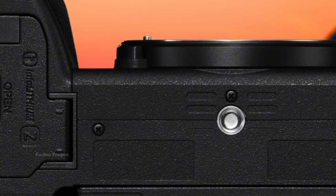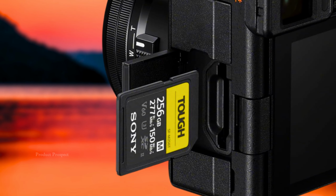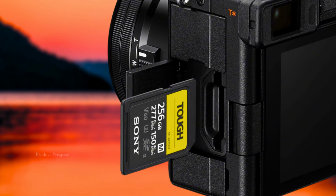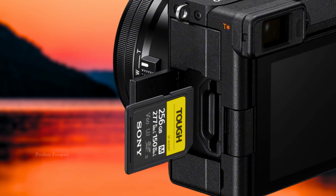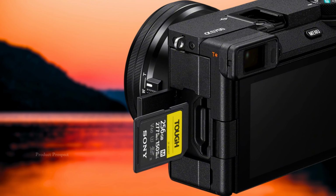With its advanced features and unrivaled performance, the Sony a6700 is the perfect tool for photographers and videographers alike, empowering you to push the boundaries of your creativity and capture the world in stunning detail.